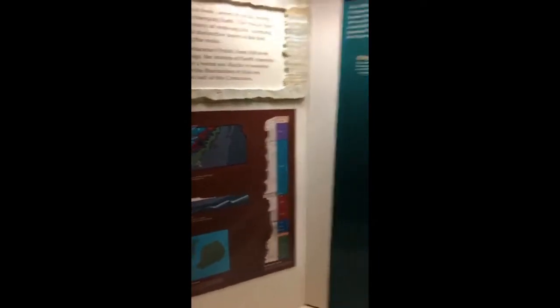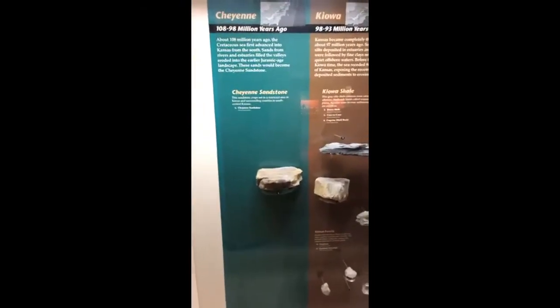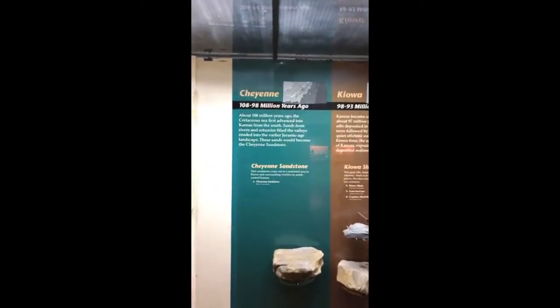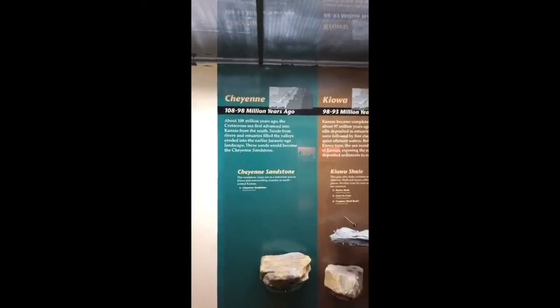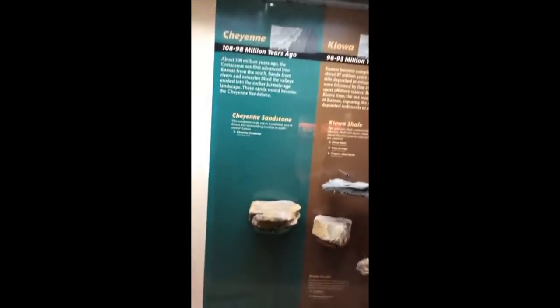So what's interesting is we have different formations, and a formation is a type of rock that is laterally extensive and is the same sort of type of rock. And if you go back to the middle of the Cretaceous, or the beginning of the late Cretaceous, as we like to say, about 108 to 98 million years ago, there was a formation called the Cheyenne Formation. And the Cheyenne Formation is made out of sandstone.